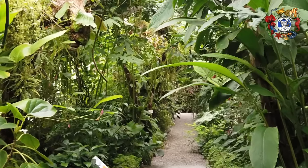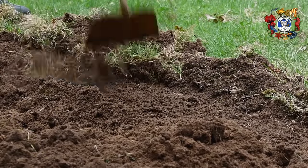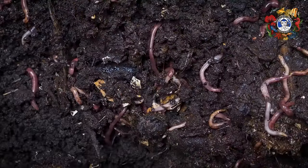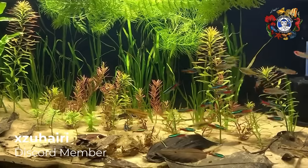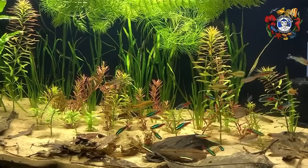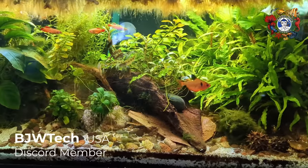A natural aquarium is the same thing as a natural garden. A garden contains soil, contains nutrients, and grows plants. A natural aquarium contains soil, contains nutrients, and grows plants.